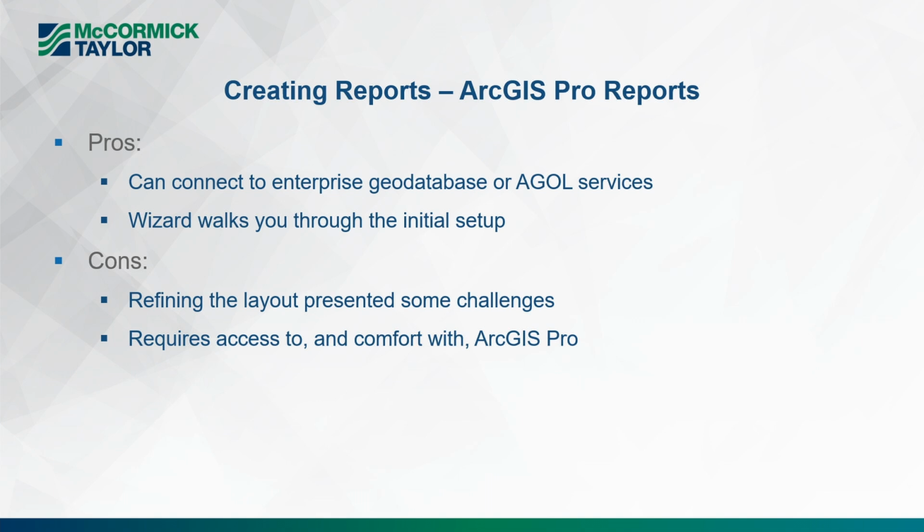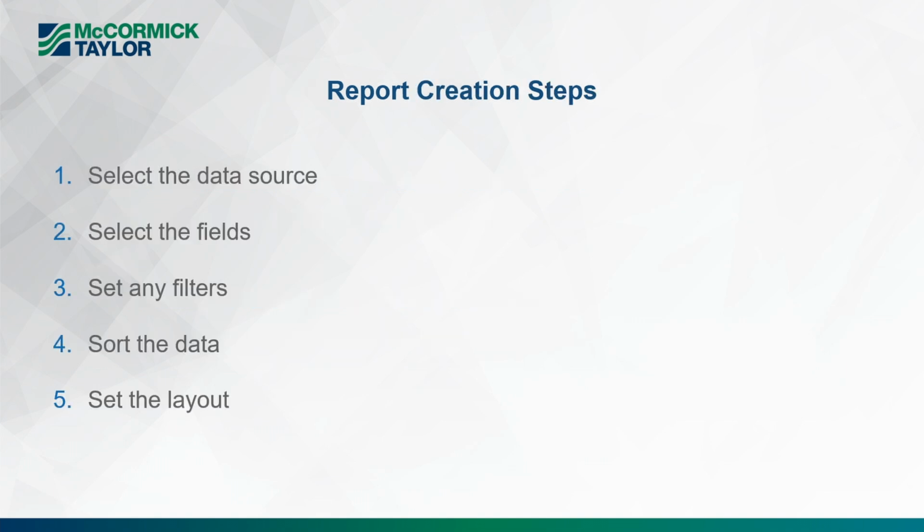And so we landed with Pro Reports. So we were able to connect seamlessly to the database that people were collecting. There's a wizard that walks you through it. It is a pretty new application though, and there's some bugginess to it. We had to sort of keep rebuilding the form as opposed to being like, oh, let's just edit it. It'll be totally fine, no problem.